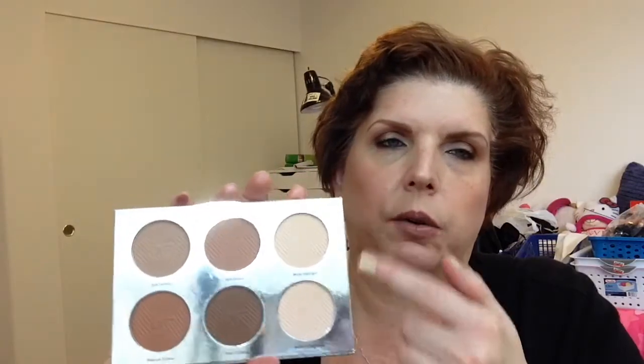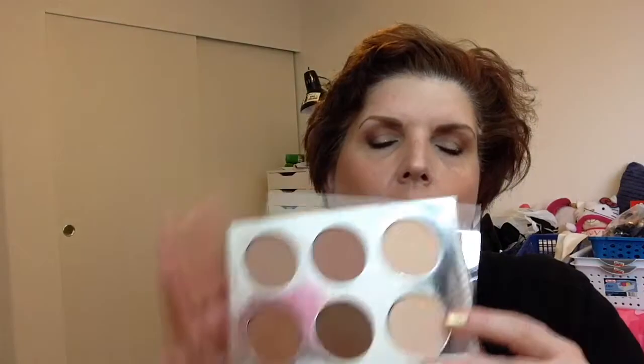And then for face, I pulled out the IT Cosmetics Use Sculpted. And it is a contouring palette, and it states it's a universal contouring palette for face and body. And it comes with 4 pans of what appears to be contour and 2 highlights, 1 matte and 1 shimmery. So I did try using, now there's the shade Fair and Light, Medium, and Deep.